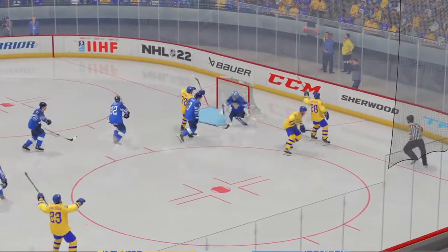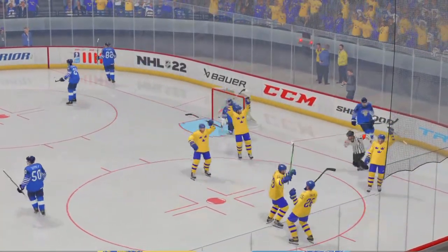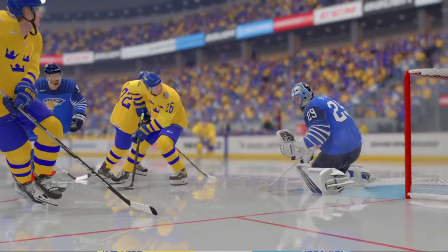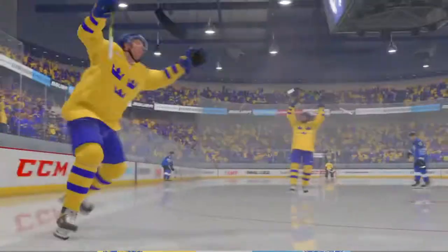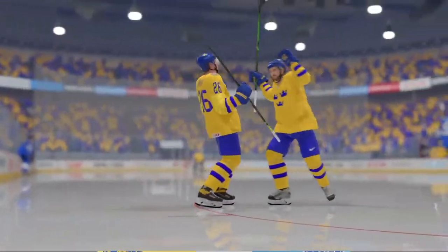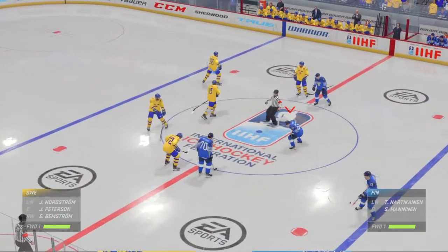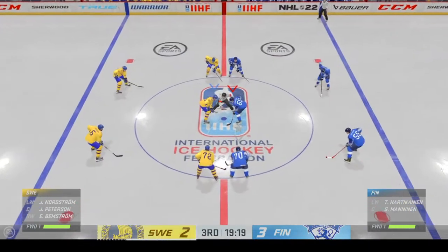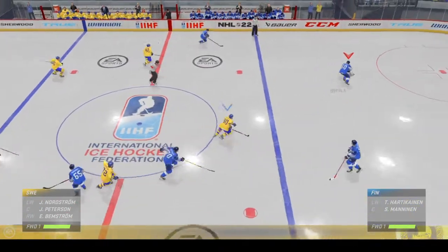Job is to create shots, and if you can create them from the most dangerous areas of the ice, you're going to be successful. Dead center in the slot, he doesn't miss. Sweden's third period deficit suddenly doesn't seem so insurmountable now. You can almost see the difference in the bench and the body language. They know they've got a chance.